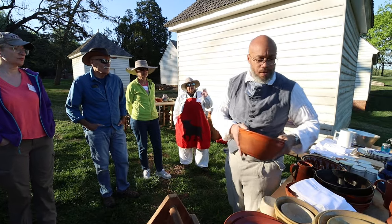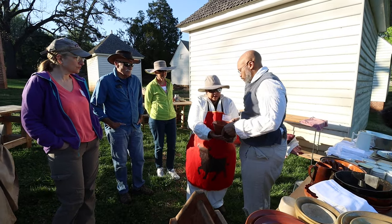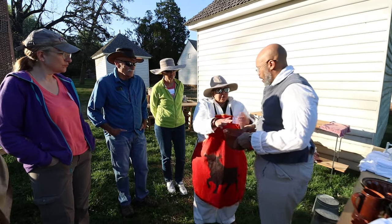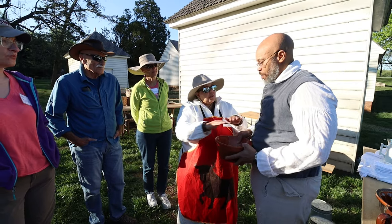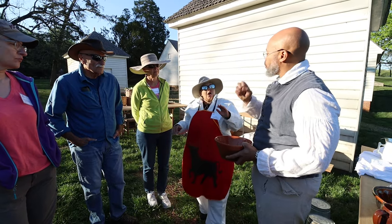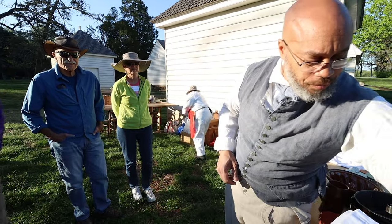Quick question. When you put the dish on gravel underneath, are you going to place coals on top of that, or do you need something to...? Nope, we're going to put the lid on that and then put coals right on top. I got it now.